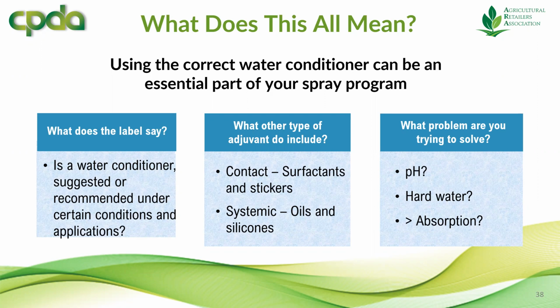And then what are the other adjuvants that you're including? Realize that water conditioners do not take the place of surfactants and oils when they are recommended. You'll find some products that are able to combine surfactants and even oils in one container, but realize it's the same guidelines. If it's a contact herbicide like glyphosate, typically it responds to surfactants. If it's systemic, it typically responds to oils and silicones.